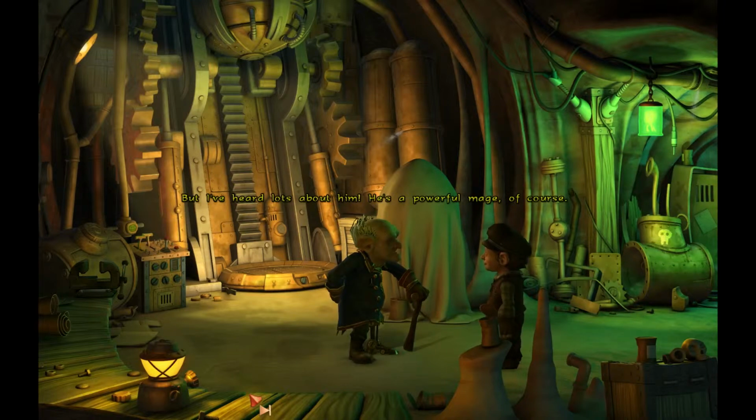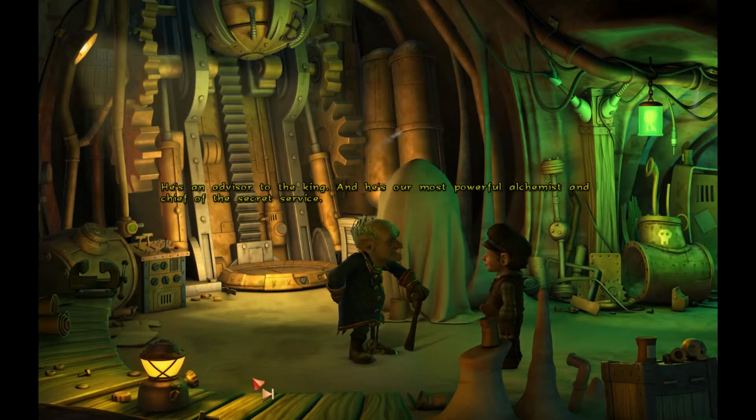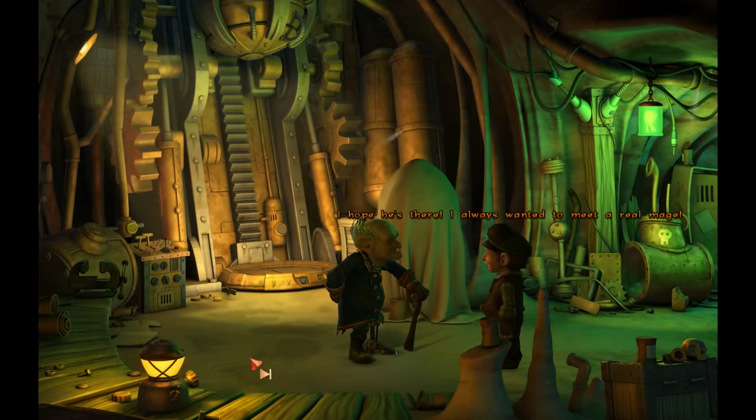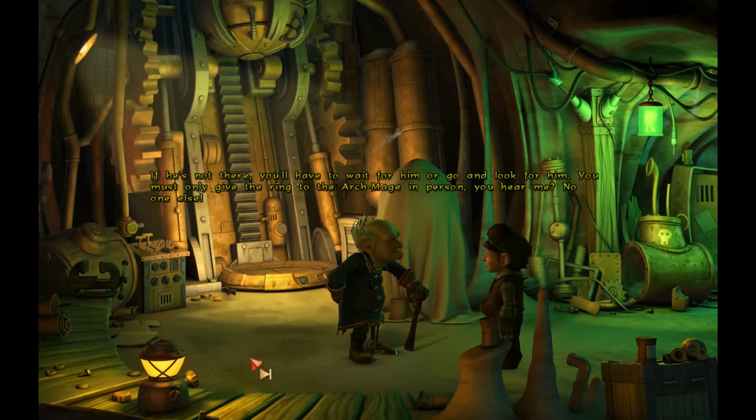He's a powerful mage, of course. He's an advisor to the king, and he's our most powerful alchemist and chief of the Secret Service. He lives in a tower down by the sea in Seastone. Of course, being the important man he is, he's always away on business. I hope he's there. I always wanted to meet a real mage. If he's not there, you'll have to wait for him or go and look for him.